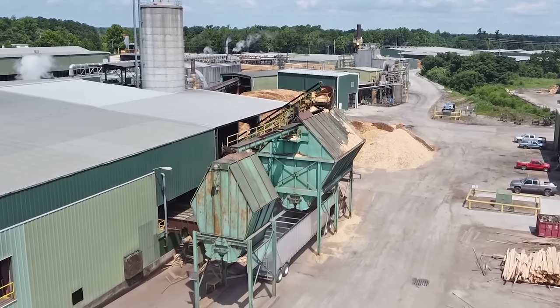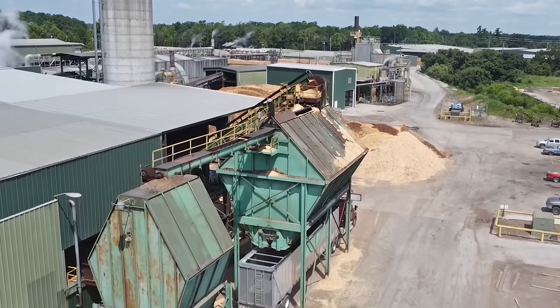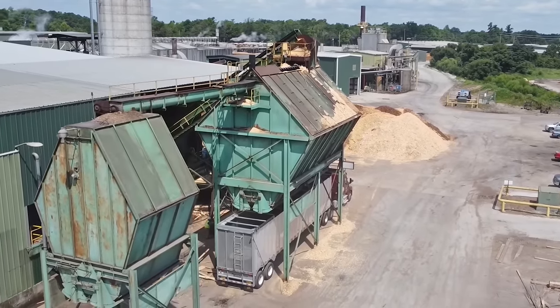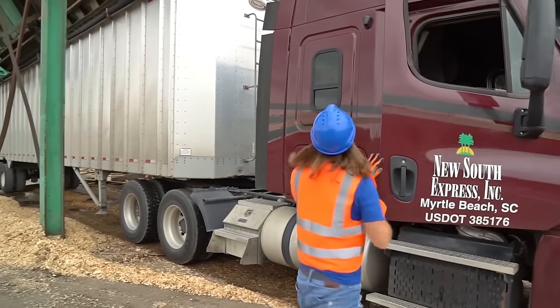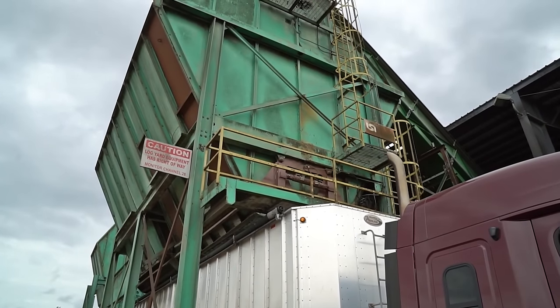Oh, now we're pulling up under these big, huge green canisters. Well, this is where the wood chips are. Yes, sir. Oh, this looks really, really awesome. Oh, wow. This is awesome. Check out those green canisters up there. That's a lot of wood chips. Come on, let's go.